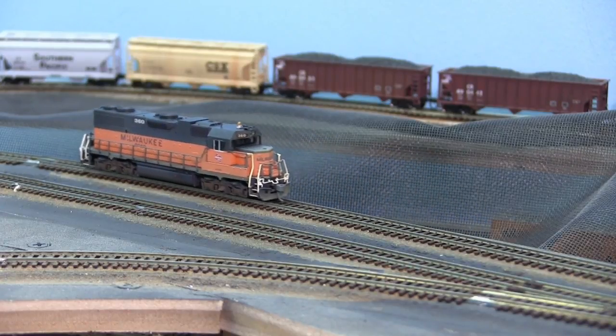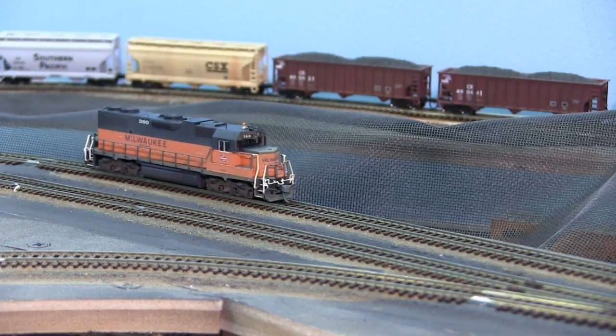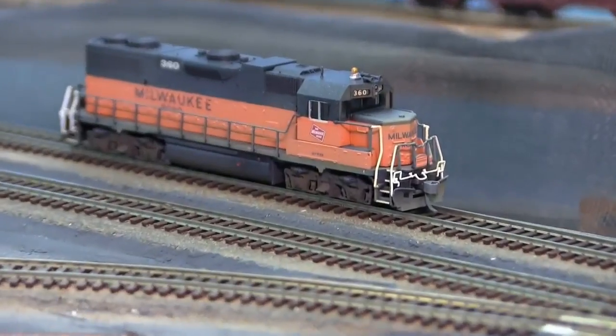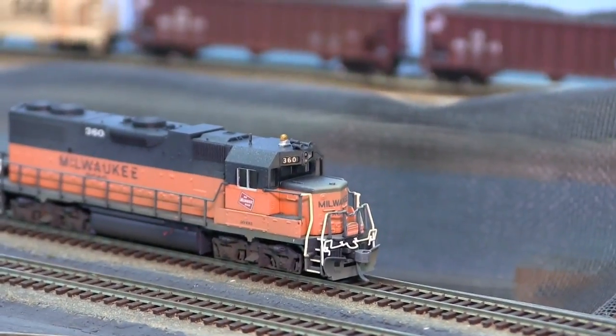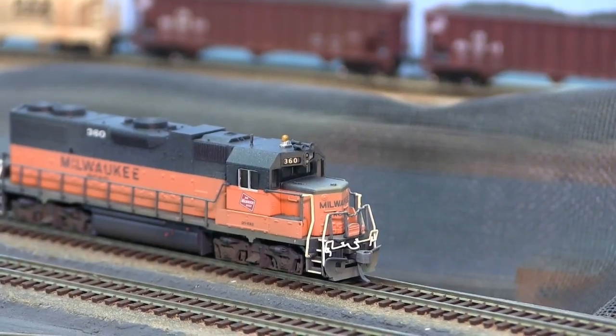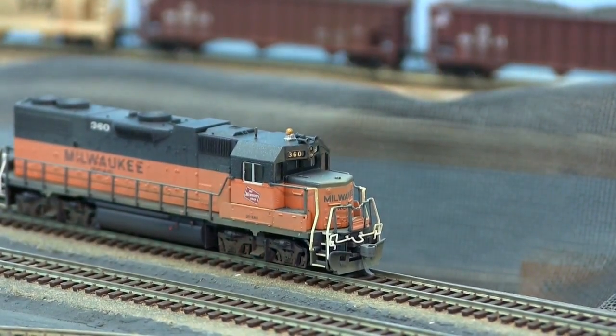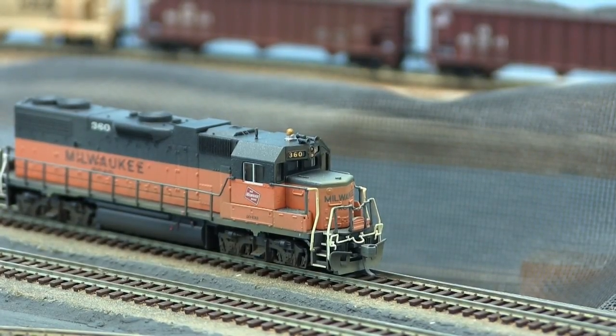Now, one last test. I want to put it back on the main, make sure we didn't dislodge anything when we were putting on the shell. So we give it a quick function test back and forth, and we see that everything's good. We do tight shots so you can see the headlight. It's actually working.